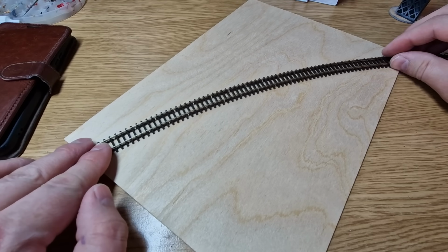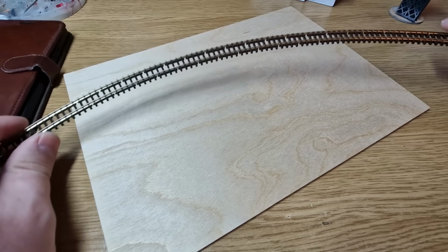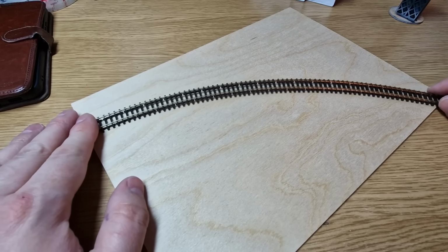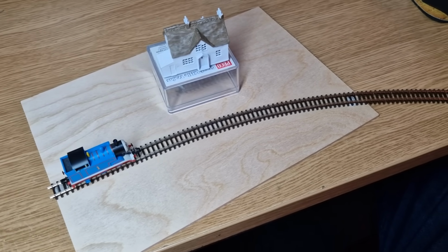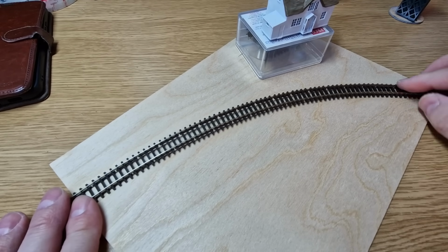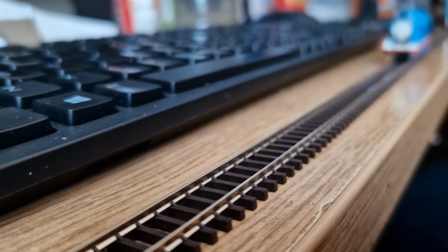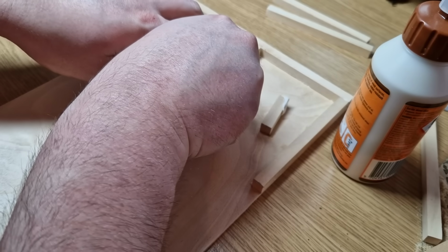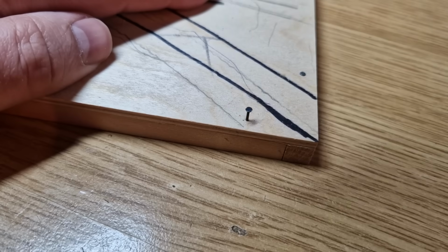Because I'll be displaying the diorama at model shows, I need it to be able to fit into a small flat box, and so I'll be building it on an A4 size board of 3mm ply. This means I'll need to work in a smaller scale than usual, opting for 1:148 scale or 2mm to the foot, British N gauge. This is handy because I've already got an N gauge Thomas. I braced the underside of the board with 1cm strip wood and glued this in place and secured with small nails.